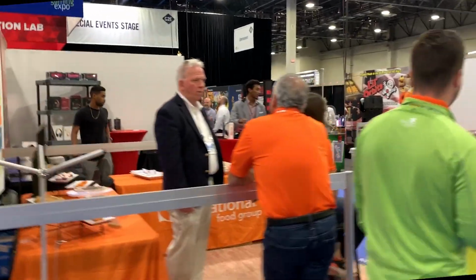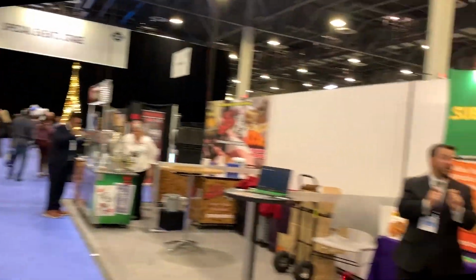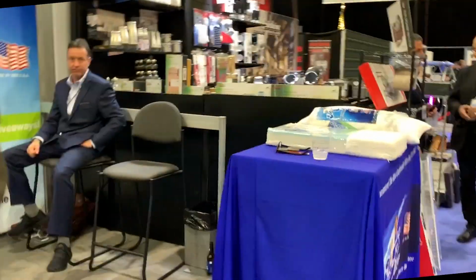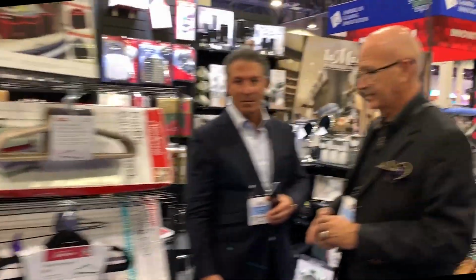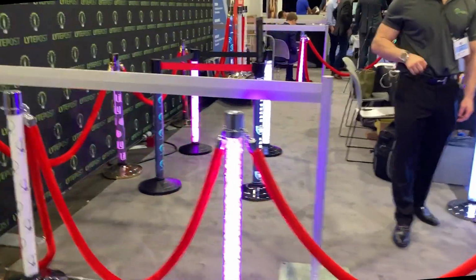You can see that there's free food. So sometimes people hang around here and just sort of get what they can for free. It's kind of interesting. Subway, little donuts, coffee, things like that. Here we go. Pillows. Things that you're going to find in a casino. You'll tend to see somebody here trying to sell something. Here's something which is just the simple little rope lines.